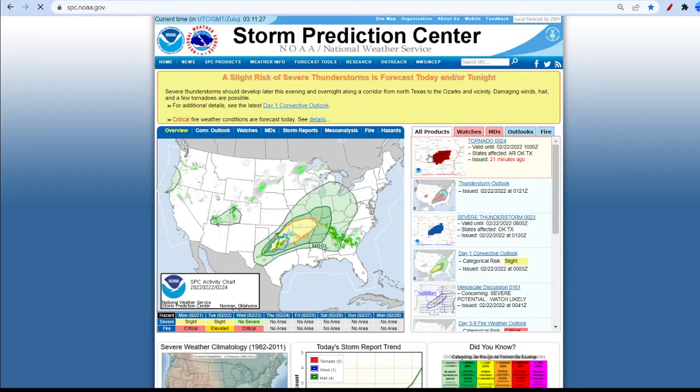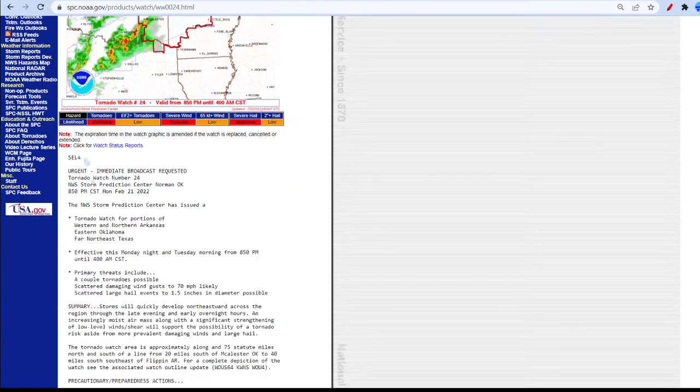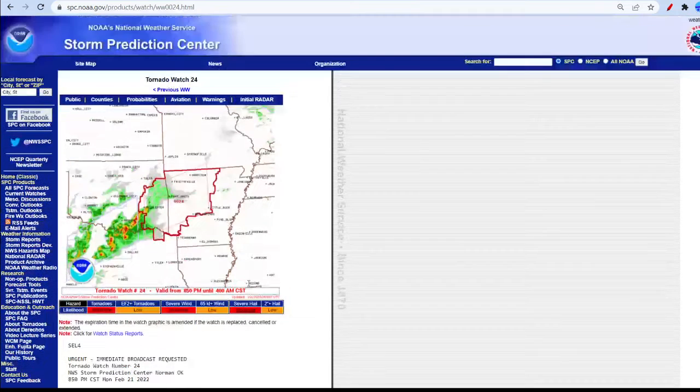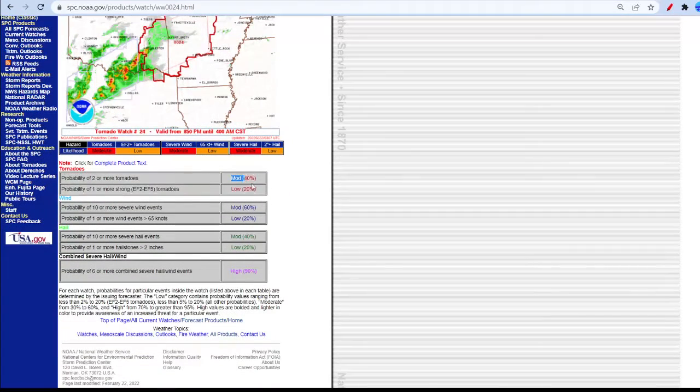part of this. But currently, we have a tornado watch in effect across portions of Arkansas. SPC saying a couple tornadoes possible, scattered gusts up to 70 likely, and hail up to 1.5 inches in diameter possible. Storms will quickly develop and move northeastward across the region through the late evening into the early overnight hours. An increasingly moist air mass, along with significant strengthening of low-level wind fields, will support the possibility of a tornado alongside damaging winds and hail. Probabilities with this are 40-20 for tornadoes, 60-20 for wind, and 40-20 for hail.